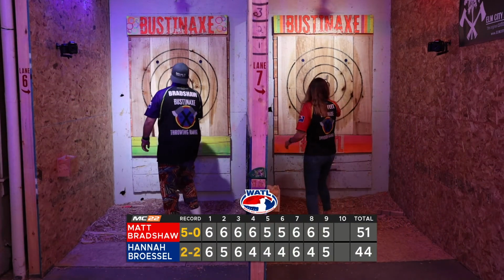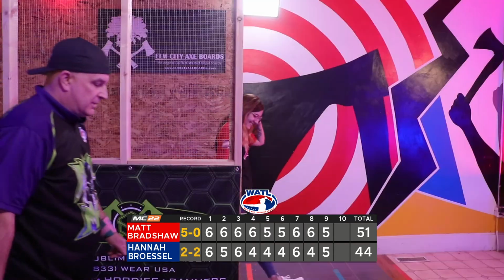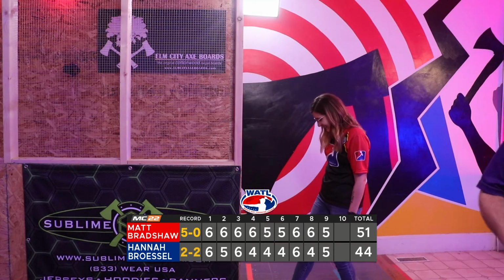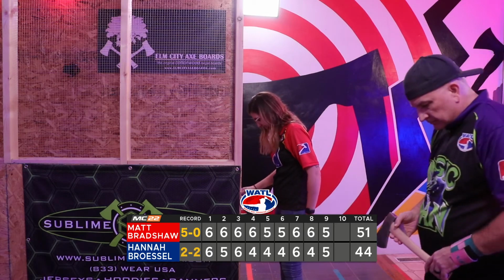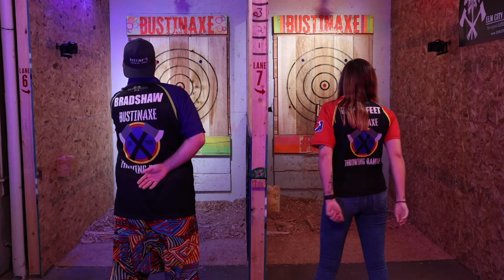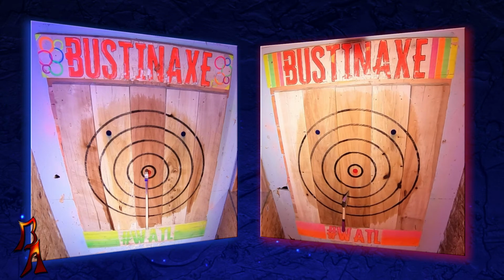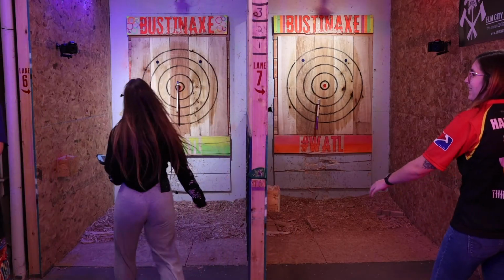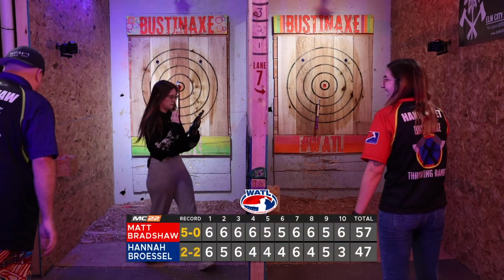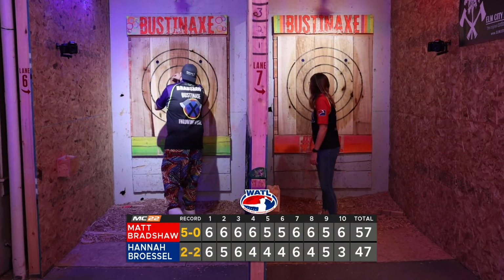That looks very close there for Matt, but a couple 5s actually. I thought that was a 4 there for Hannah. So popping through on the bottom side of the axe there. Close throw there by Hannah. Works out in her favor. Both players want to end this match strong. Ooh. That one looks like it was fortunate just to stick into the wood. And what a throw from Bradshaw to wrap up a fantastic round, his 7th bullseye of the match.